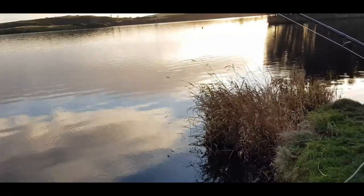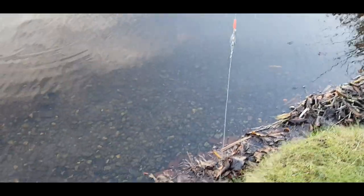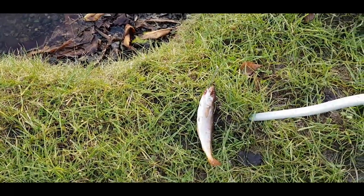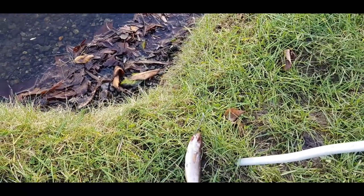So our choice of rig: I'm using a running ledger from the main line, a 3 ounce lead, 3 ounce weight, and a whiting, with a 4-0 Kaiki extra wide mouth hook on 70 pound line.